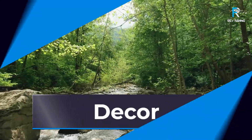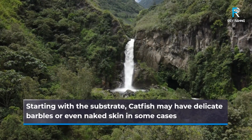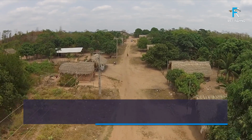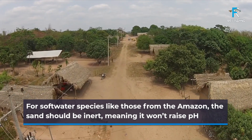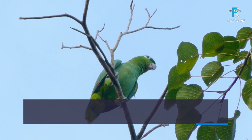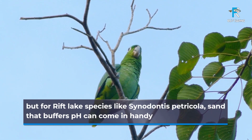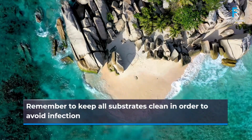Decor. Starting with the substrate, catfish may have delicate barbels or even naked skin in some cases. For soft water species like those from the Amazon, the sand should be inert, meaning it won't raise pH. But for Rift Lake species like Synodontis petricola, sand that buffers pH can come in handy. Remember to keep all substrates clean in order to avoid infection.